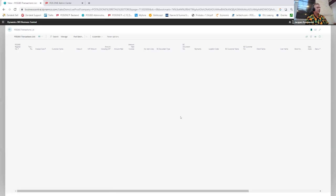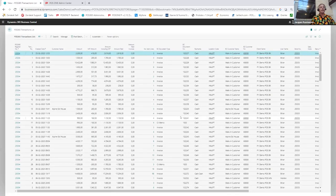I want to see the transaction list. These are not posted yet. Like I said, I do it manually, but it could be done automatically. But the clever thing here is the stock inventory has already been changed, even though we don't post it. So if you have only one shirt left in your shop and you sell it in the POS, you don't have to post it to know in the web shop that you have none left. That will be done without.